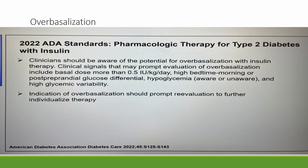And this is just to remind you about overbasalization. Sometimes when we start adding mealtime insulin, we need to back off the basal insulin so we can give enough room for the mealtime insulin to work. I don't usually back off initially. I start seeing first how they respond to the initial extra dose, and then I'll back off in order to increase the mealtime insulin.